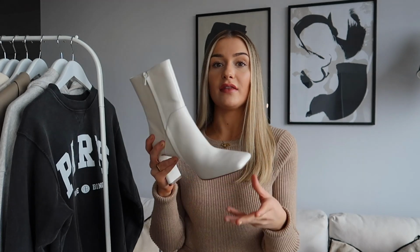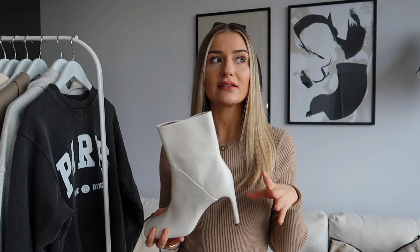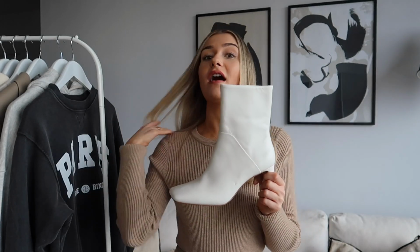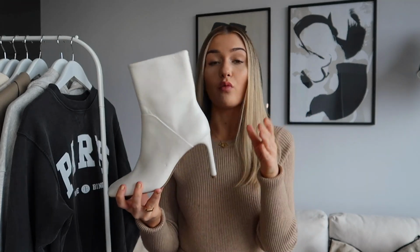And the first thing I picked up are these boots. These were from Mango Outlet, which, if you haven't heard about before, is basically a separate website where Mango sell all their old season stock. So I think it's about a year exactly behind. So the pieces on there now are pieces from autumn winter last year. I love it, and whenever I go on there I always see things that have previously sold out on Mango that I really wanted, these boots being one of those.